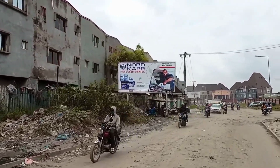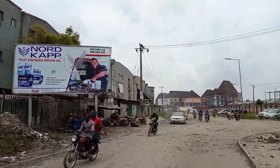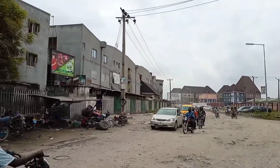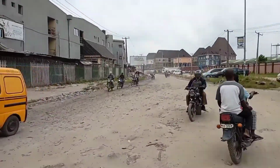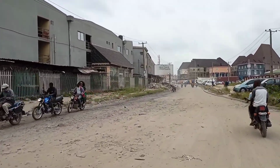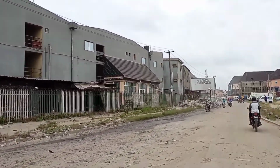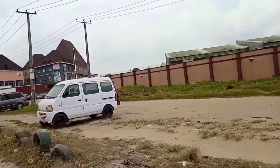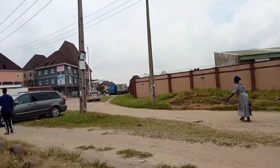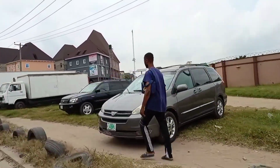Most of these plazas you are seeing, some of them are not actually in full use. Do you understand? When you enter inside the market, you notice that some plazas are vacant. They are not in use. Some have been converted to warehouses, packing shops, and lots more.